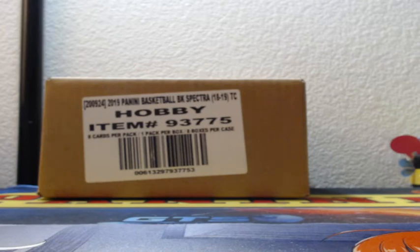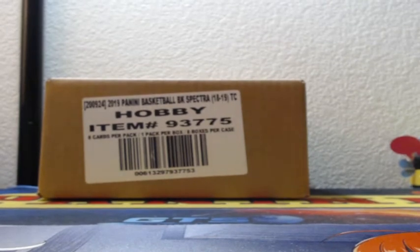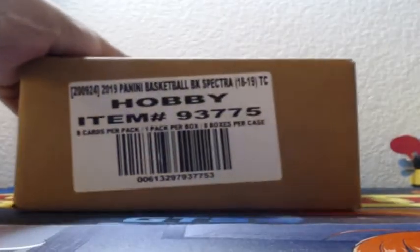Spectra basketball four box half case break number 9. You guys will have to select where we're headed.